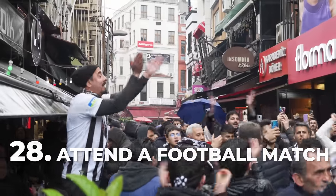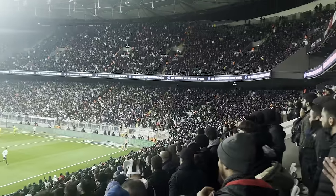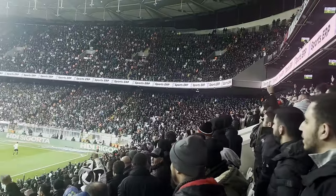Attend a football match. Remember that Turks are well known for their love for football, and they know how to celebrate and support their favorite clubs.